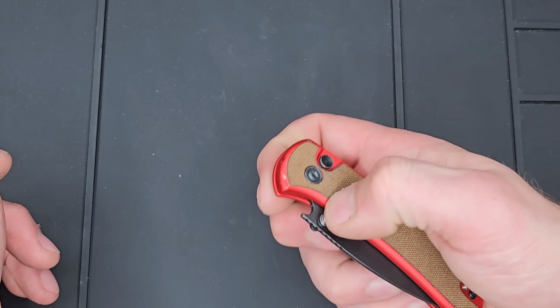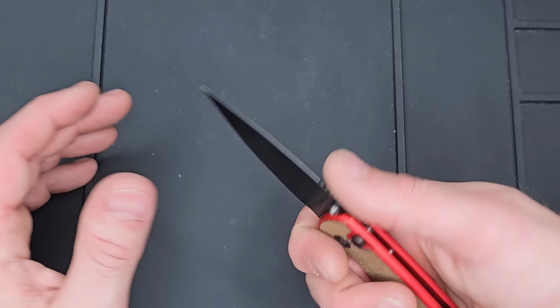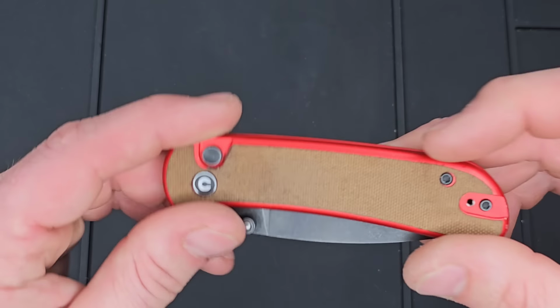This is one of the best lightweight knives. The blade shape is great for EDC purposes. It's very slicey, like I said, very ergonomic, fidget friendly.